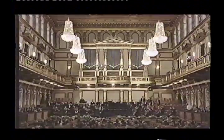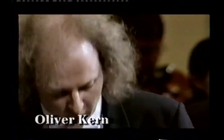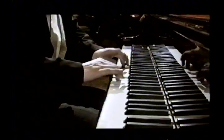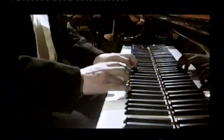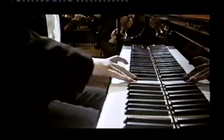The Vienna Musikverein is the prestigious stage for the two major piano competitions, the Bosendorfer and the Beethoven competition, held every 4 years. They are an important stepping stone for the most talented young pianists throughout the world.